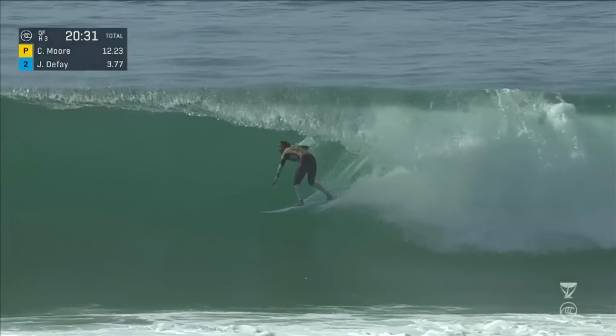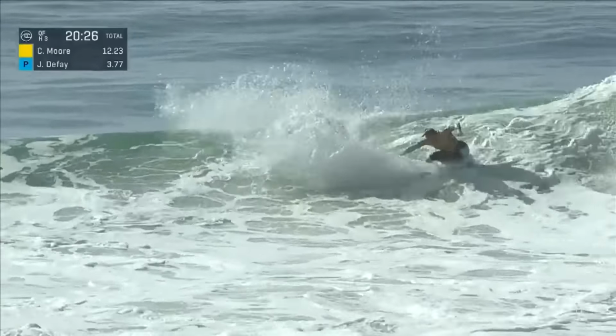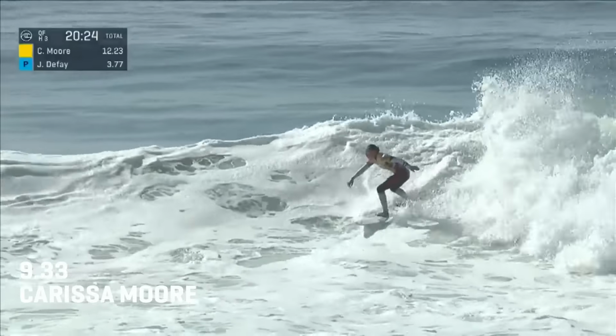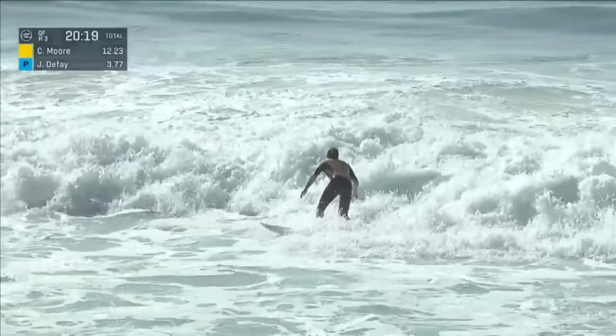So she didn't get to experience it in those early title days when she had qualified for the tour. Here comes Carissa, pulls right in under the hood. Moore makes it. Wow. Lays down the forehand cutty and jams the finishing move. Incredible ride for world number one.